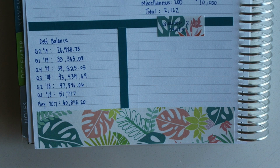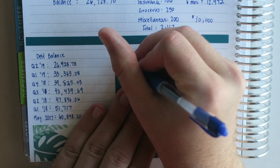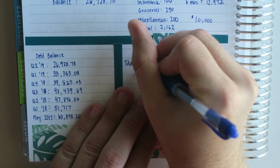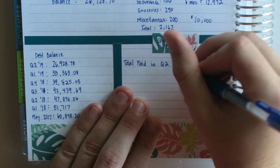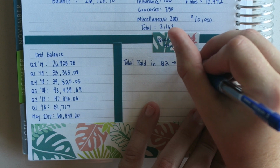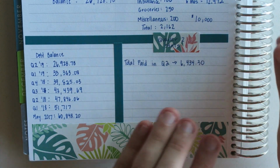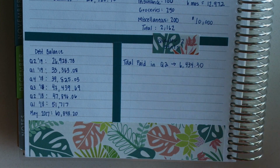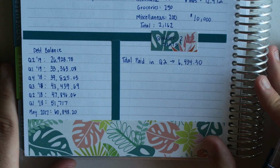So some of the things here that I like to play around with are some basic stats. So far I have this category, which was total paid in quarter 2. Just something nice that I like to keep track of. And that number is, so for quarter 2 we paid $6,434.30. And really all I did was subtract the balance that I started with last quarter from this balance, and that gave me my number. Pretty simple. That's the beauty of having all this data at your fingertips, is like you can go back and do this stuff in a heartbeat.